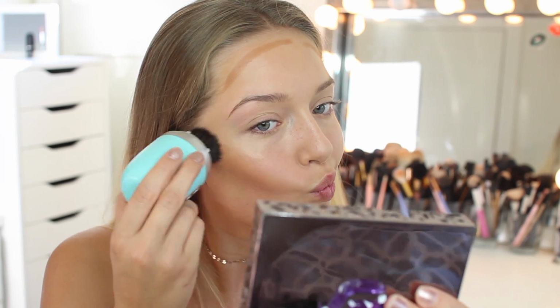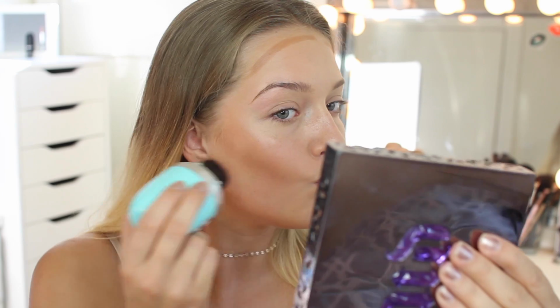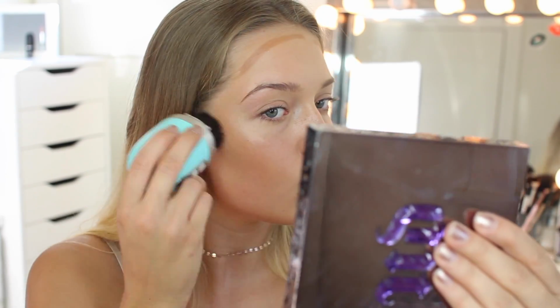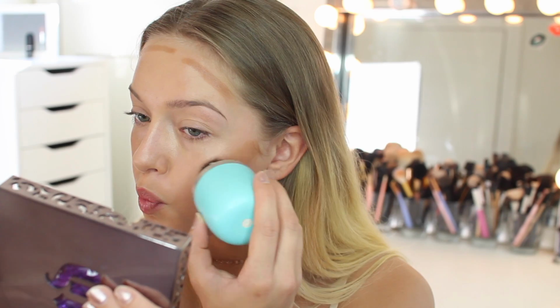And I really like this contour stick. It's been sitting in there for a while, and I was gonna use a different bronzer like I always do, like my Chanel Teint de Soleil cream bronzer, but I just decided to show you guys something different, and I actually really liked it.